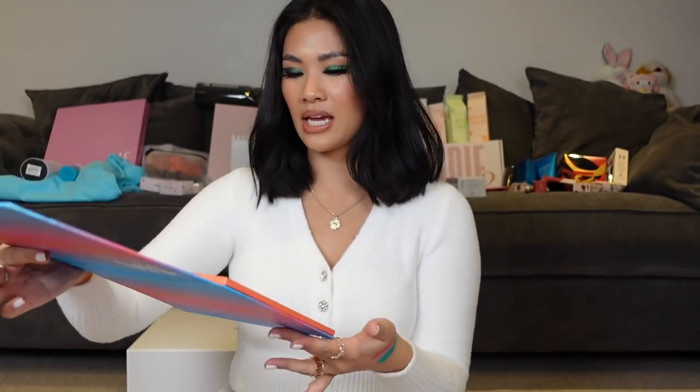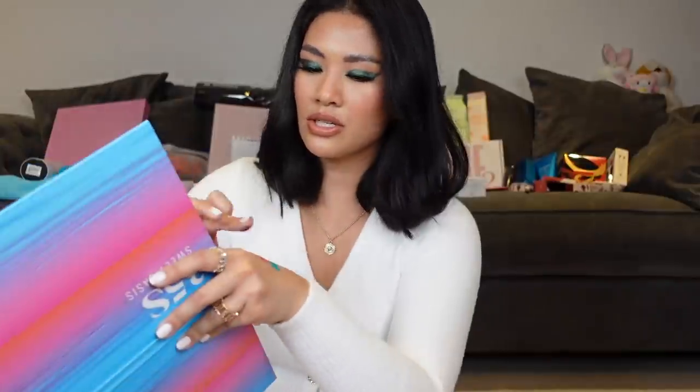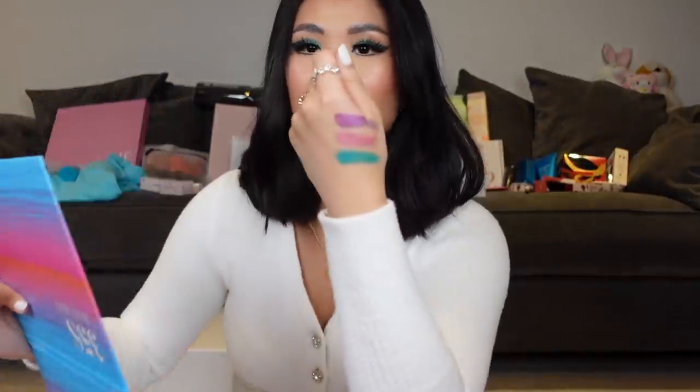Do you know what I like about this collection? There are no chunky glitter type of eyeshadows in here. They're all shimmers. It's really nice. I really like those type of eyeshadow palettes where it's just easy to work with, no chunky glitters or anything like that. Actually, I want to swatch Wanderlust. This is a really pretty color. Oh my god, such a nice purple.